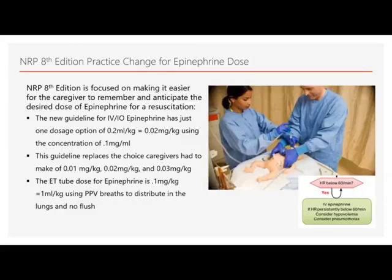We have a little change in the guidance for epinephrine dose. NRP now recommends, in order to make it easier for everyone to remember what the dosage is, just one option instead of 3. So the new guideline for IV-IO epinephrine is just the 1 dose.